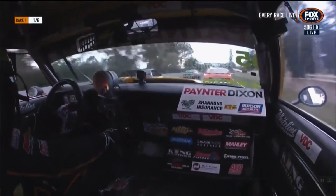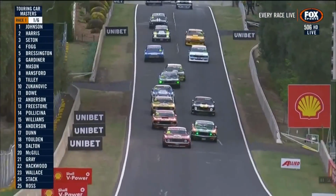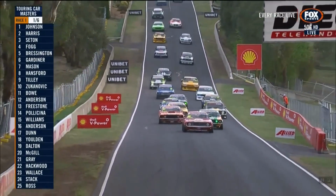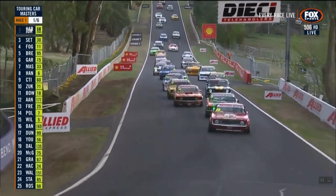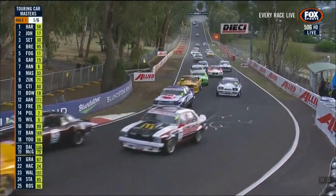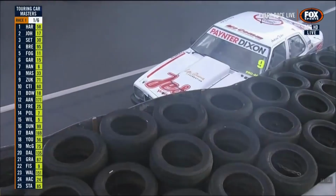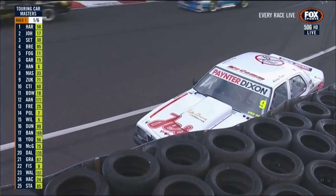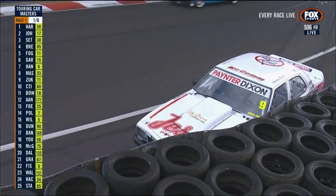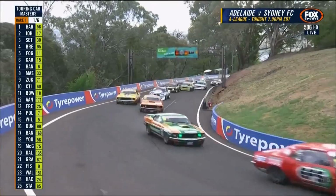It's going to be the battle of the brave as we head up mountain straight for the first time. Look at the water on the windscreen already. As everybody hustles for positions, Harris will take the lead into Blundstone Bend for the first time. 41 cars, bumper panels between McGill. Car going off the track, it's Andrew Fisher. Fisher into the tyre wall. Hopefully he can grab reverse and drag that car out without any interruptions to the race.